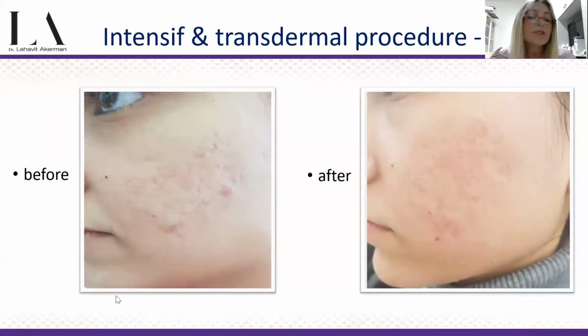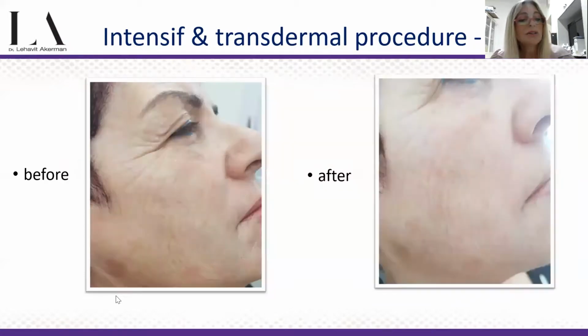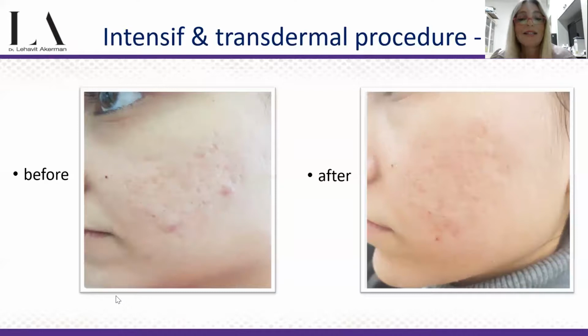This is a good treatment option for patients with acne scars. Again, usually those patients are young. They do not wish for any downtime. Usually for this kind of acne scars, mainly ice pick scars, we need a lot of sessions. Here, this is after 3 sessions only. So the intensive is really an amazing option for this patient.